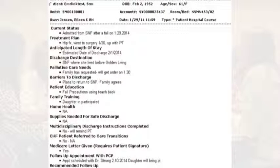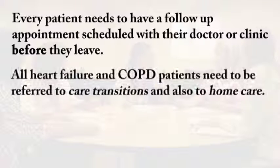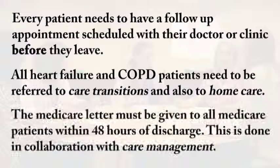There are discharge requirements for all inpatients. Every patient needs to have a follow-up appointment scheduled with their doctor or clinic before they leave our facility. All heart failure and COPD patients need to be referred to Care Transitions and also to home care. Care Transitions is in development at Petaluma Valley. The Medicare letter must be given to all Medicare patients within 48 hours of discharge. This is done in collaboration with care management.